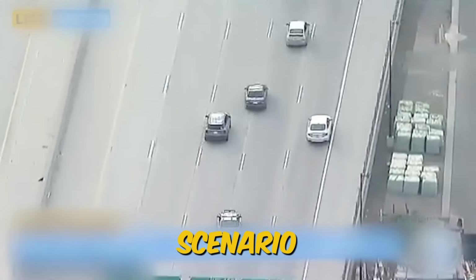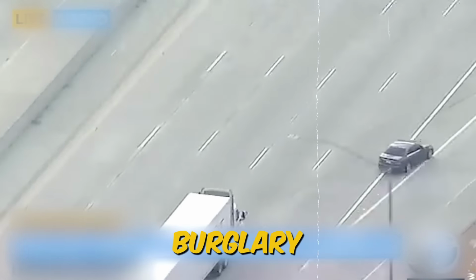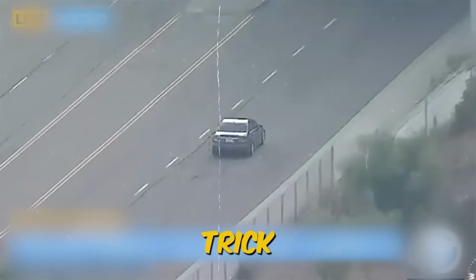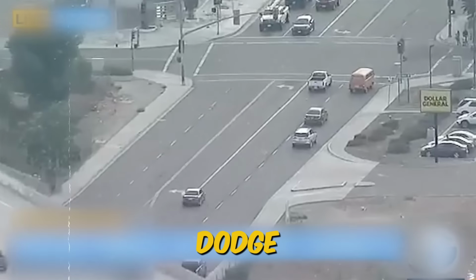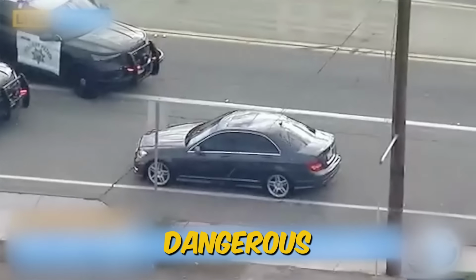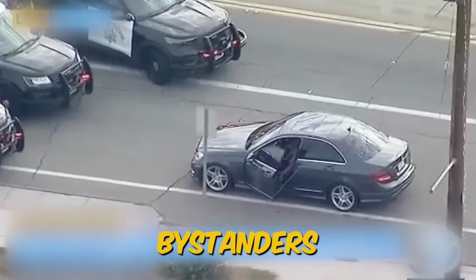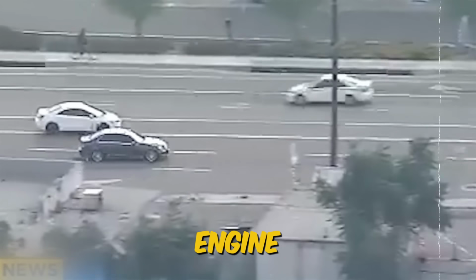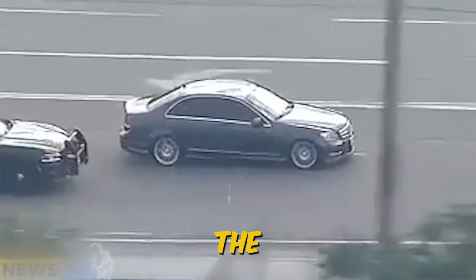This wild scenario played out when 3 burglary suspects were tearing through traffic, trying to give the cops the slip. These guys were pulling every trick in the book: swerve, dodge, overtake, but the cops were hot on their tails, knowing they had to end this dangerous game before innocent bystanders got hurt. Finally, after a heart-pounding chase, one fearless officer took matters into their own hands. They gunned their engine and slammed into the side of the suspect's car, sending it careening into chaos.